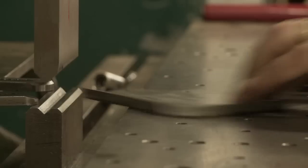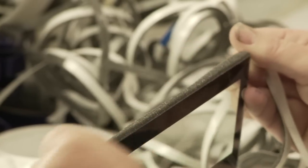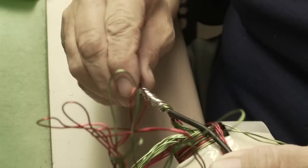Handcrafted for McIntosh has always been a big appeal. The hand craftsman part of it, especially with the people that are here, they've got an average tenure of roughly 16 years. Some of the people have been here as much as 40 years.